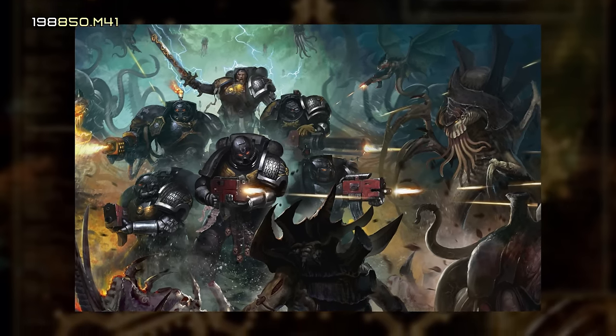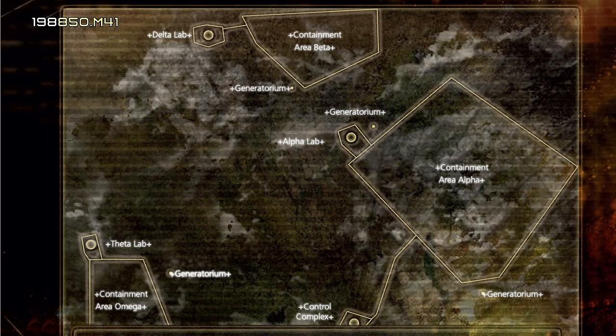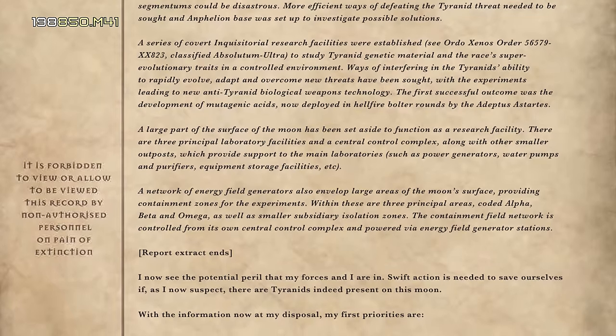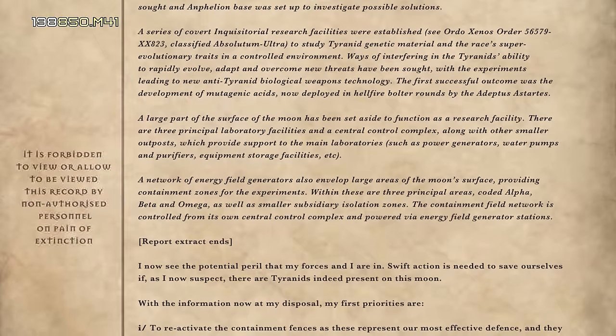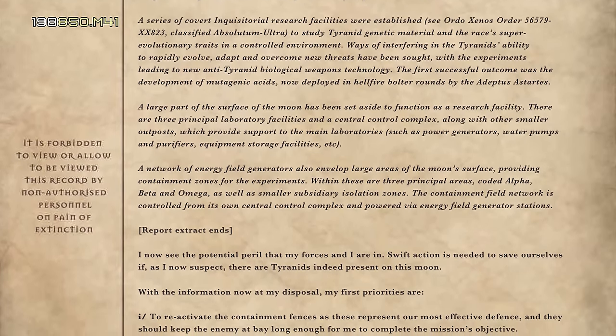The base on Beta-Anphelion IV was just one of these research stations. The entire site, covering a large part of the moon, was divided into three main containment zones, Alpha, Beta, and Omega, and three laboratories, Delta, Gamma, and Theta, along with spaced-out generator emplacements. And at the middle of all this was the command center. No records existed of why the containment fences were down or the generators off, but further inspection revealed that while the fences were off, they didn't appear to be damaged. They'd been powered down rather than destroyed.